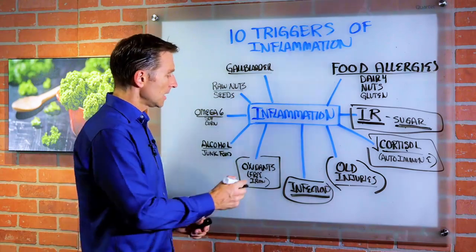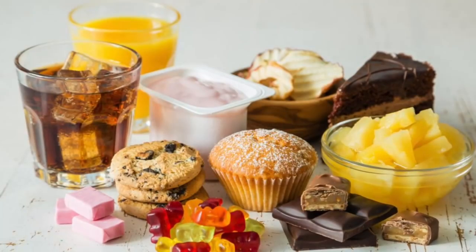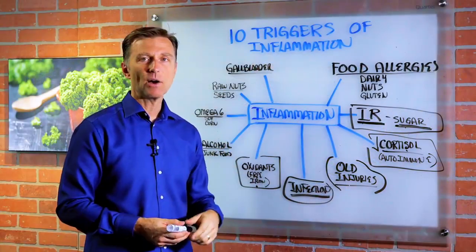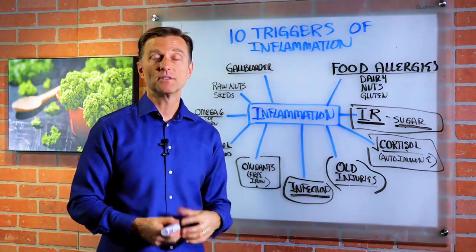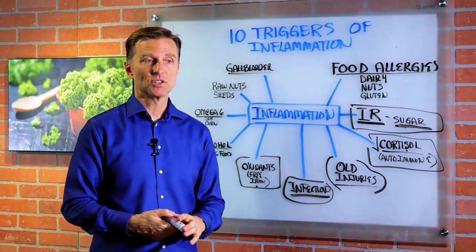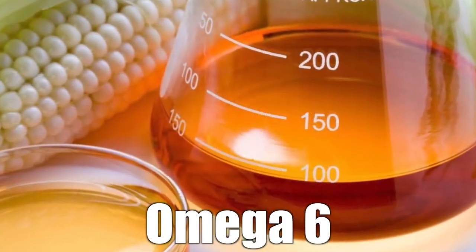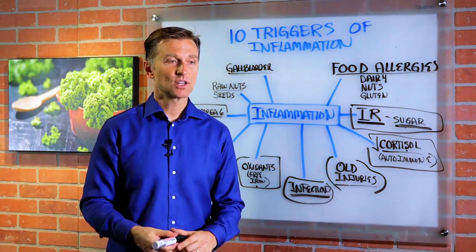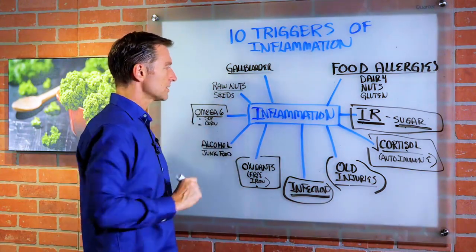Okay. So alcohol, that's a given. And also junk food will create more damage to the body and create inflammation. So again, that was my problem. I was living on junk food and drinking alcohol and wondering why I was inflamed. When the liver is damaged, you're going to have a lot of inflammation. Okay, omega-6 fatty acids, soy and corn oil, highly inflammatory. It's GMO. It's going to create inflammation. So you just don't want to consume these oils.